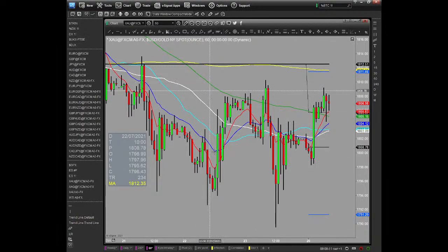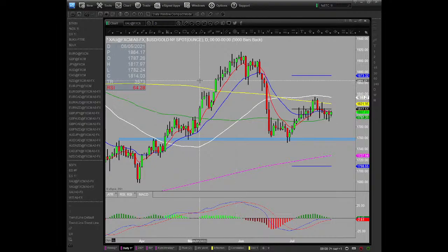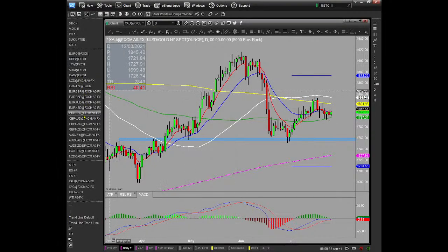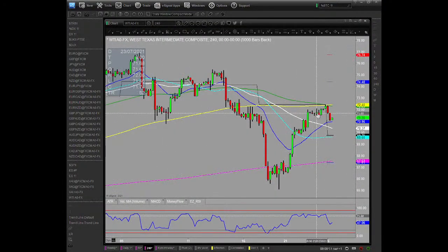So where that will go, my preference looking back at the 4 hour is to the downside, but it may still have legs. Okay, that's gold. Oil. So oil made a decent bounce last week in the end, running into Friday, which was a dull old day on the markets, and a little consolidation, or expanding sort of wedge pattern. Who knows where that's going. At the moment it looks like to the downside, but then probably back up to the upside.